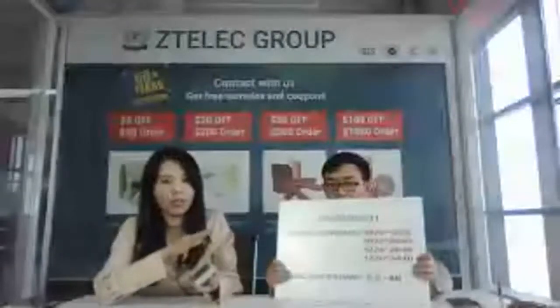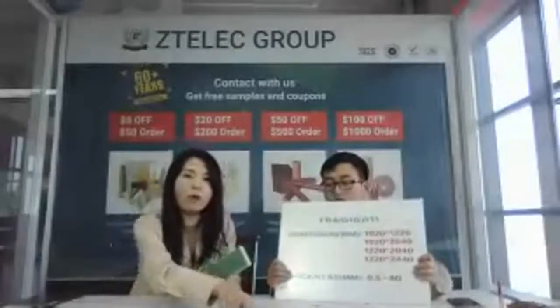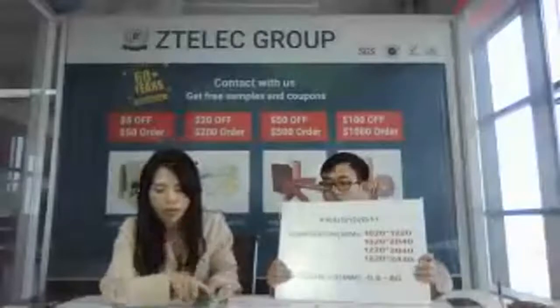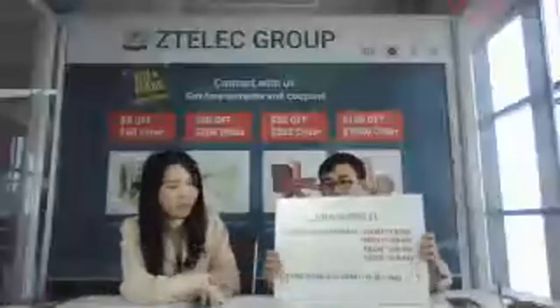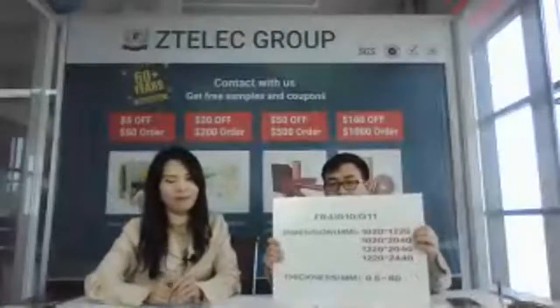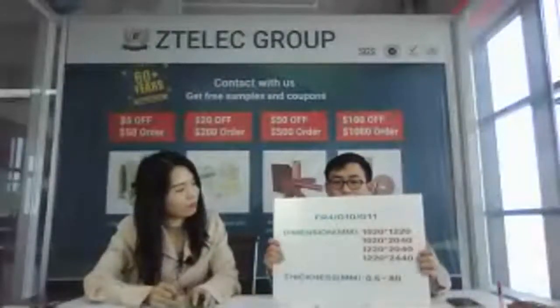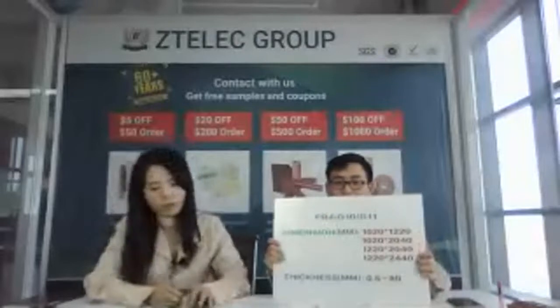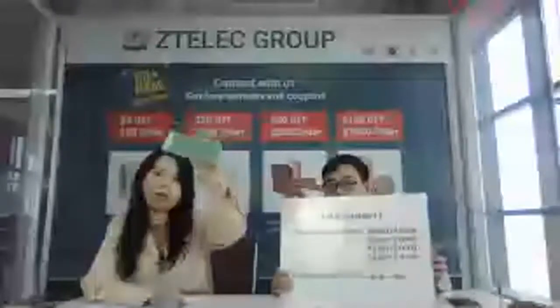G10 is made of electronic grade fiberglass cloth and epoxy resin. That's the difference with 3240. It is electronic grade epoxy fiber cloth. And we are factory direct sales. Okay, let's have a look at the dimensions. The dimensions are the same as FR4, and the listed dimension is 1020 by 1220 millimeters, and the biggest dimension is 1220 by 2440 millimeters. And the surface is also smooth and white.